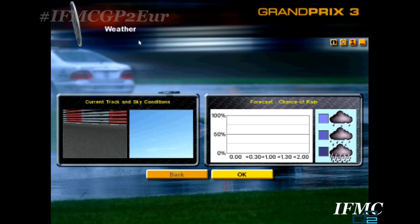I am JWF1 and we are here at the Donington Park circuit here in the United Kingdom ahead of the European Grand Prix, and we're going to kick things off with the qualifying session to determine the grid for IFMC GP2, the feature race for tomorrow. And as you can see, bright and sunny here in Donington, just like it is in real life. It's been boiling hot over this week, and so that's pretty much that.